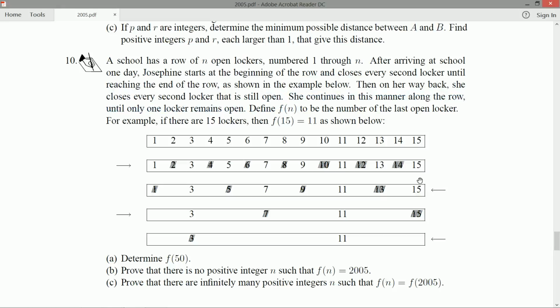So the ones that weren't closed were the odd numbers. She starts coming from this way, so 13, 9, 5, 1. She continues in this manner along the row until only one locker remains open. Define f of n to be the number of the last open locker. For example, if there are 15 lockers, then f of 15 is 11. So if she closes those, that leaves 3, 7, 11, 15. 7 and 15 go with the next round, and then we finally close 3, leaving just 11.